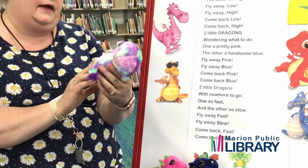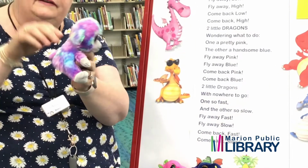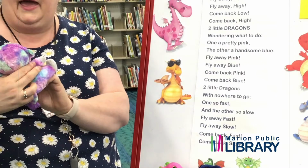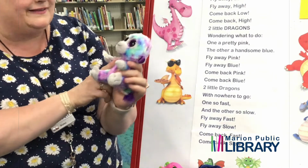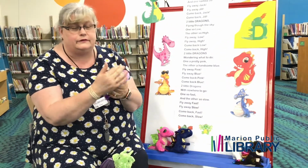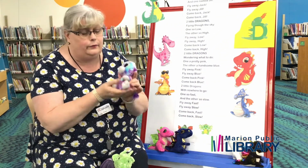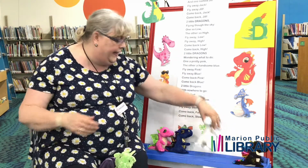I don't think he's a dragon. He's got a nice long tail and a little monkey face. He's my little purple and blue monkey, and he's awfully cute, but since he's not a dragon, we need to put him back.